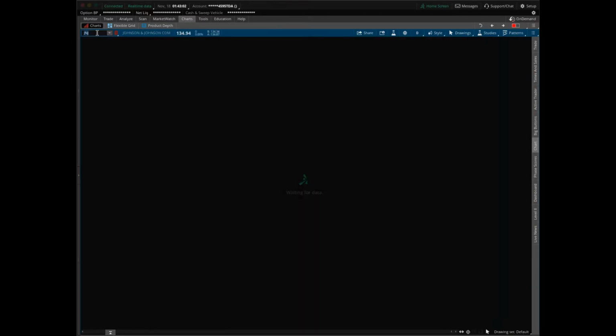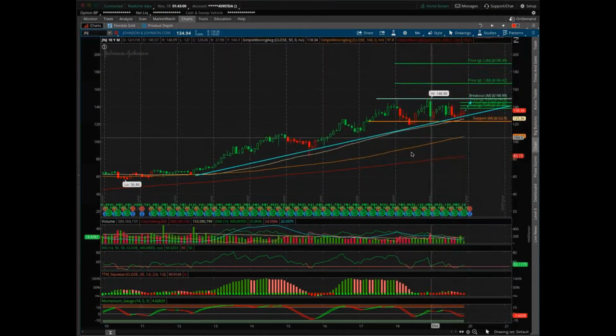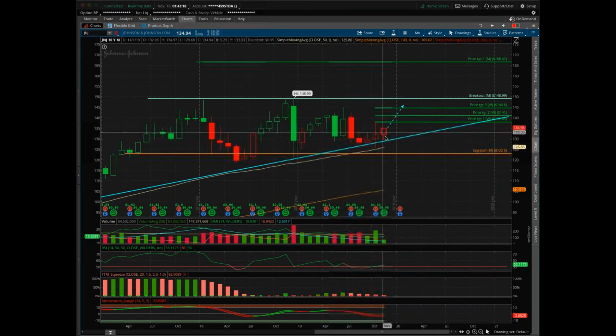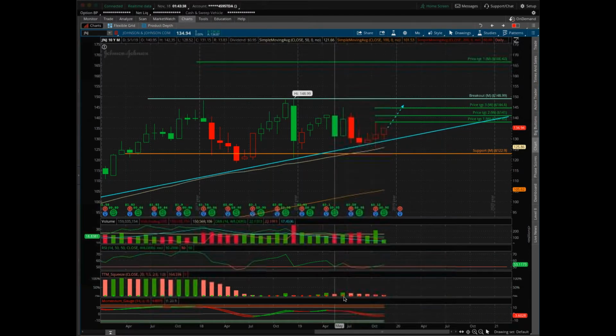See J&J. So J&J looks phenomenal on the monthly chart. We have this ascending triangle pattern, and we are at the lower end of this ascending triangle pattern. So this is going to push up to 140, 145, and then maybe catch some resistance up here at 147, and then pull back down again to maybe 140, and then push up and break out in the long term. We have a nice squeeze forming, RSI's holding 50, momentum starting to turn up. So I think we have room to go to that 140, 145 area.